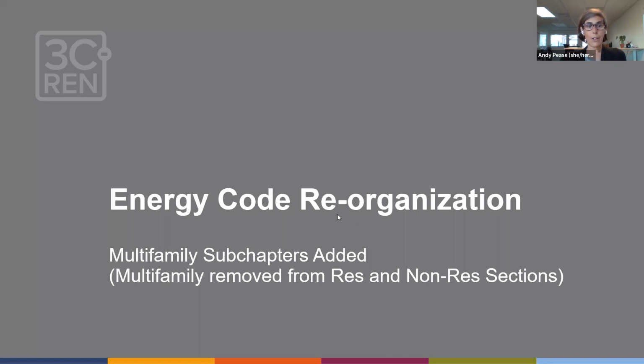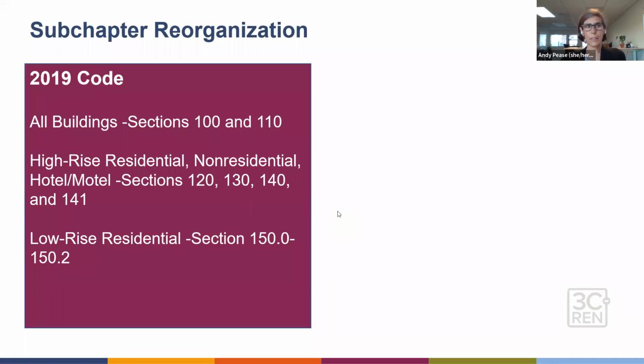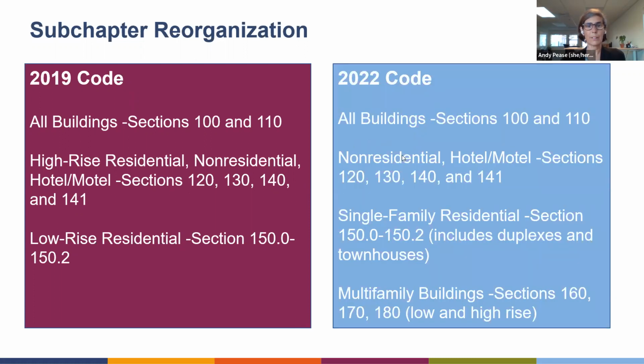So let's start off with how the code has been reorganized, because that's super relevant to multifamily. In the 2019, our current code, we have these 3 main areas: all buildings, then high-rise residential, non-residential, hotel, motel, and then the low-rise residential. What they did was they kept the all buildings section, and the non-residential still has hotel, motel, but then they pulled out the multifamily. So now we still have the single family section and the multifamily buildings section. That's where we're focusing today, is the new section.